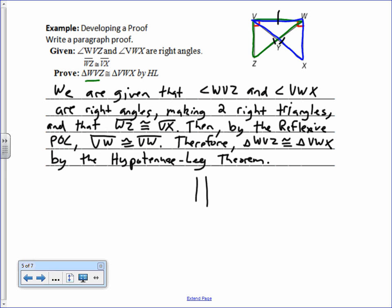Awesome. Did it in a paragraph proof. So this one was great because we already had two of the three pieces to use the hypotenuse leg theorem, and we just needed to find that one leg that would be congruent. And since the reflexive property had that, then we have enough information to say that the two triangles are congruent.